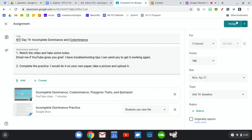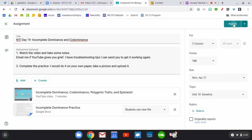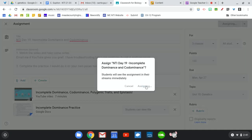So I'm going to go ahead and hit the assign button for this one that I had pulled up because it is Friday afternoon. I've got my topic, I've got my due date, and I am making my due date a week after when they're supposed to do it. So this is the assignment for next Monday. Next Monday's the 20th, so it's due on the 27th. That way they've got time to work on it. So I'll hit assign, and you can see I've got all three classes, all three biologies, going to do this on Monday. Am I sure? Absolutely.